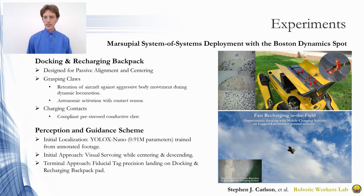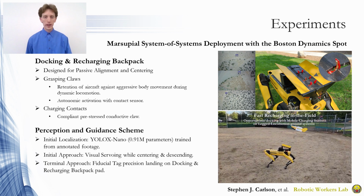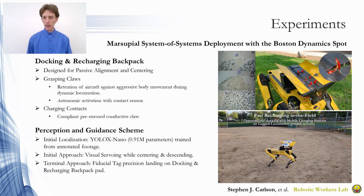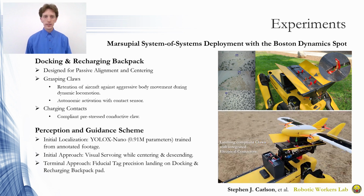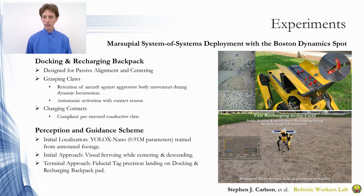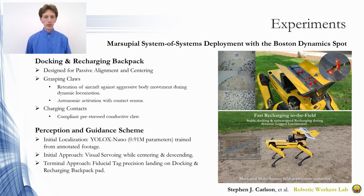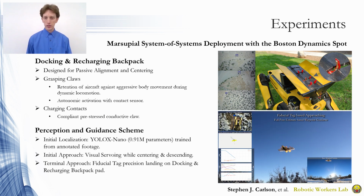Finally, we demonstrated the system of systems marsupial external recharging behavior using a docking and recharging backpack developed for the Boston Dynamics Spot legged robot system. In short, this is designed for passive alignment and centering once the aircraft touches down, and comprises a set of articulated claws that grasp onto the aircraft skids and hold perfect retention against aggressive body movements during dynamic locomotion. While grasped, a pair of claws establish electrical contact, connecting a 12-volt external battery to the aircraft-mounted power management stack, which proceeds to perform fast recharging.